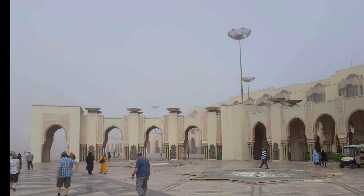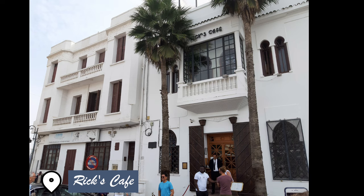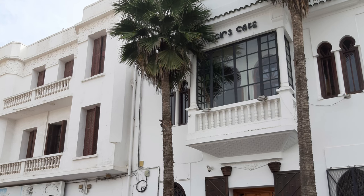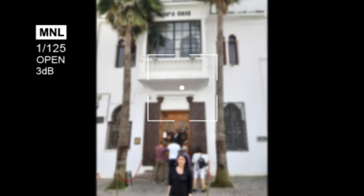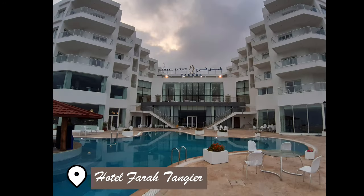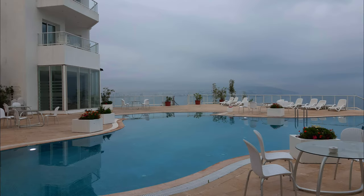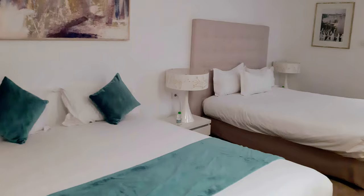Our journey continued to Casablanca. Unfortunately, it was rainy, windy, and foggy, so we didn't have a clear view of the Hassan II Mosque. Next, we visited the iconic Rick's Cafe. This replica of the cafe from the movie Casablanca is a nostalgic tribute to the classic film and a must visit for any fan. After a day of exploring, we checked in at Hotel Farah Tanger, where we enjoyed a lovely dinner included in our stay.